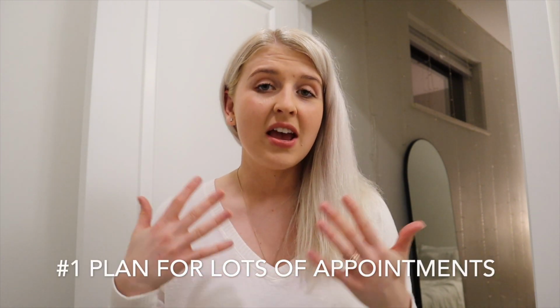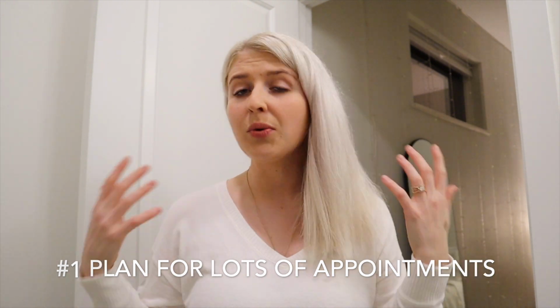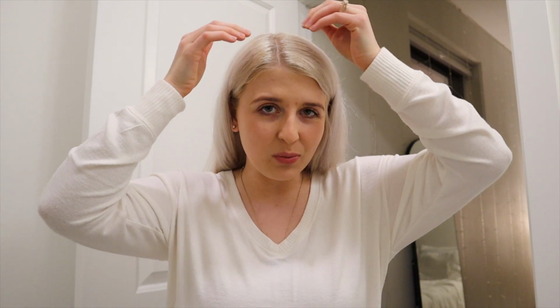The first tip to maintaining blonde hair is obviously you're going to have to go to a lot of appointments, especially platinum blonde hair like this. If you get highlights, you have a lot more time between appointments. But for me, I just get one color done. So I go for a root touch-up about every 6 to 8 weeks, depending on how quickly my hair is growing. Basically, I don't want it to grow more than like 3/4 of an inch. I want to be sitting in the salon chair before it gets to that point, because then you're going to see random stripes where the old color is and where the new color is, and you do not want that.